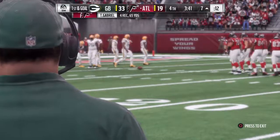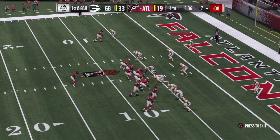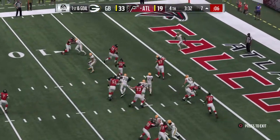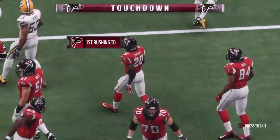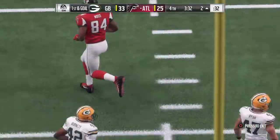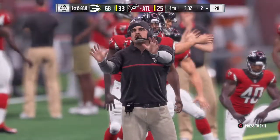And now a 1st down following that long gain. Now a handoff here to his running back. And he is into the end zone for a Falcon touchdown. A great effort there. His 4th touchdown on the year. And the Falcons have cut it to within a score.